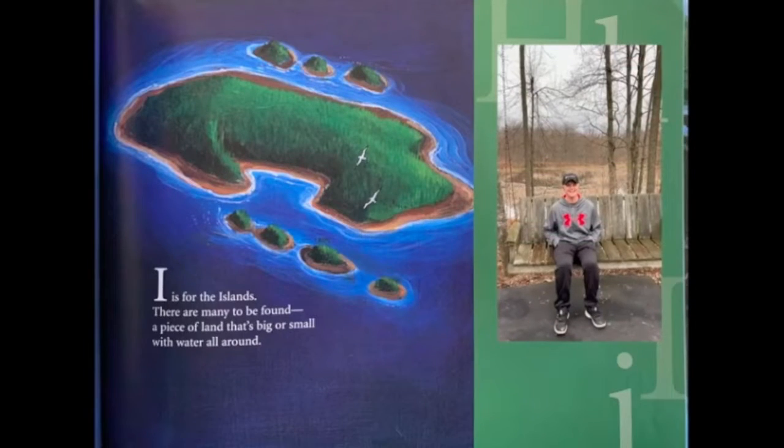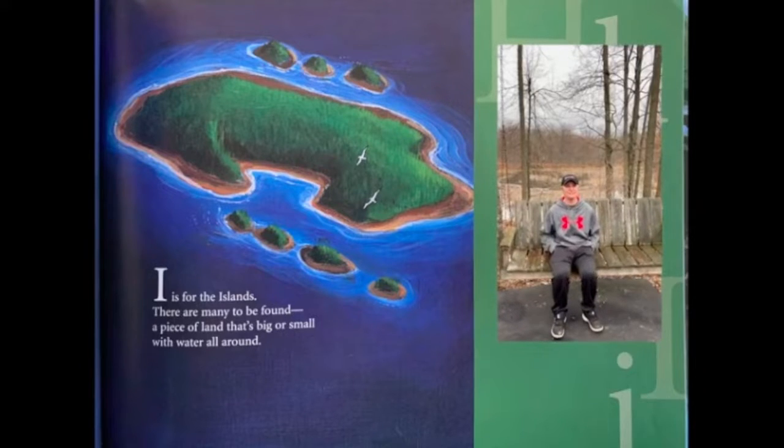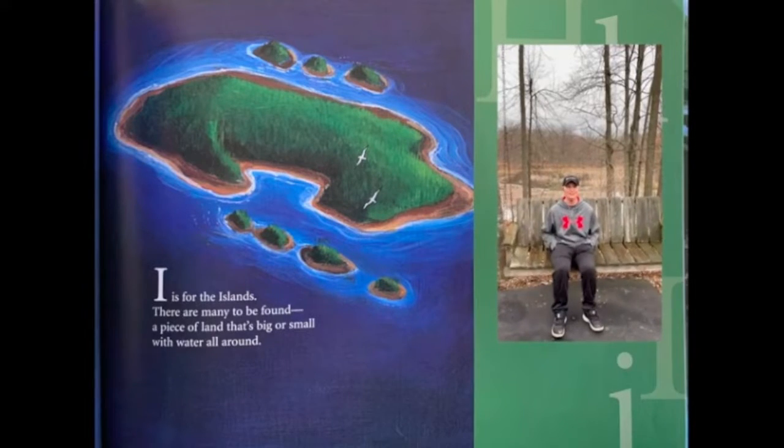I is for the islands. There are many to be found. A piece of land that's big or small with water all around.